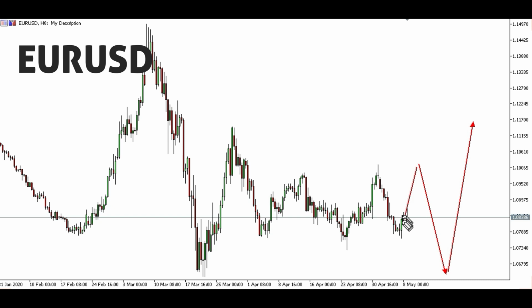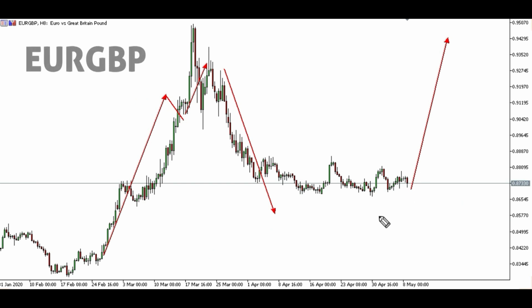We're looking for an up move here, then a down, then an up move here, and we'll be interested in taking this up move. Also, if this sell here gives good risk to reward, it's a sell that can be tradable, and if your strategy gives you a good entry, you can go for the sell. That's for Euro USD.